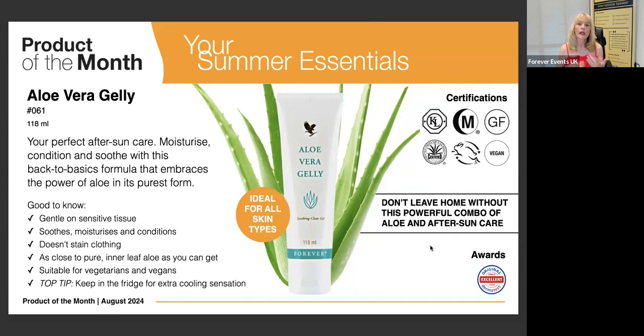But of course, if you are in the sun and you really want to cool the skin down, then the aloe vera jelly is the best one to go for. And just a little top tip for you is to keep it in the fridge. It is fantastic to put on your skin when it is super, super cool. So that is just one of the little tips that I would like to pass on with our aloe vera jelly.